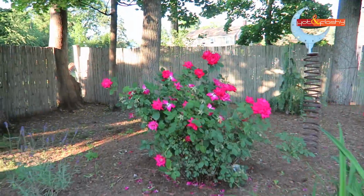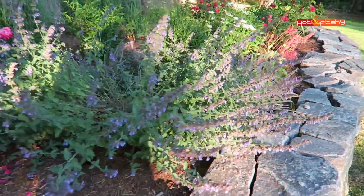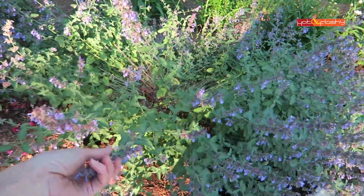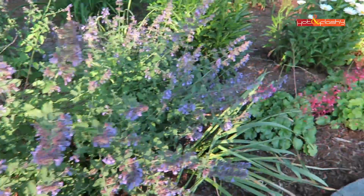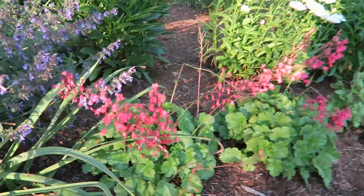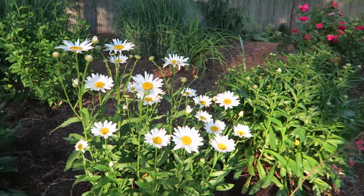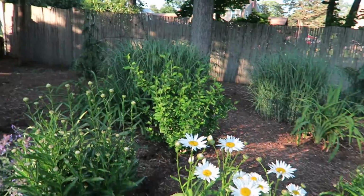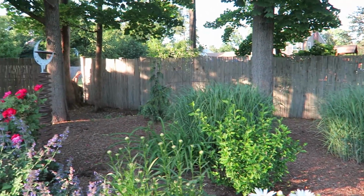In this garden, I've got roses, daylilies, more roses. This is catmint. I had lavender here, but lavender doesn't do well here. The winter's too cold. These are coral bells. These are really sweet. And then behind there, I have some crazy daisies. So that's white. Back there is a little miniature rose of Sharon. Then I have some decorative grasses.